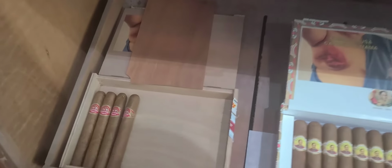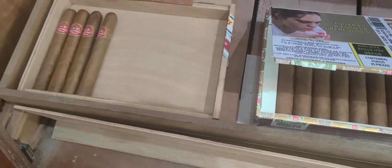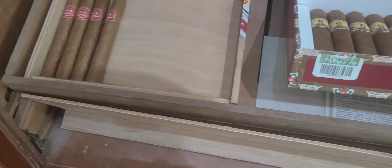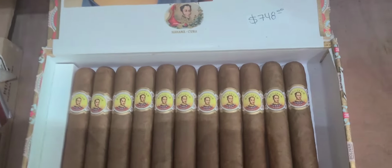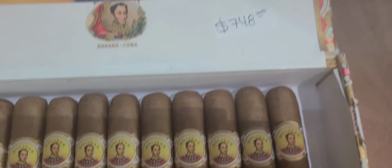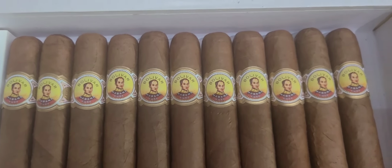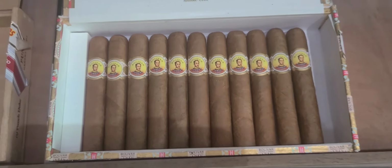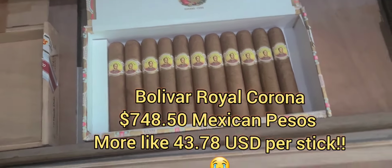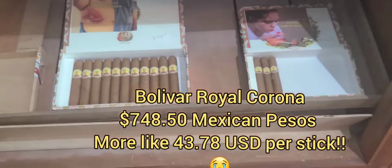So here are some Bolivar. These are just the Bolivar Robustos. Royal Coronas. And the price is, and remember, we're in Mexico, even though they use a dollar sign, it's in pesos. So it's 748.50, say 749. So you're looking at about $37 to $38 per stick for the Bolivar Royal Coronas.